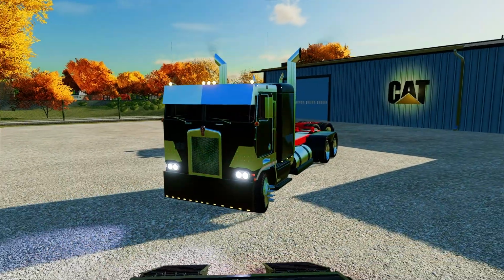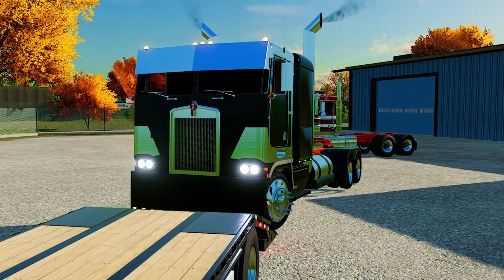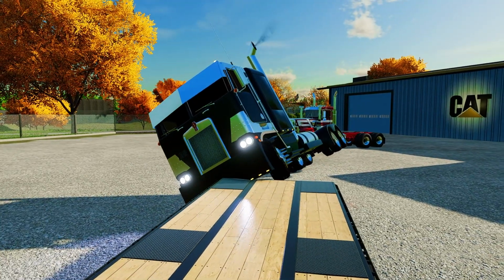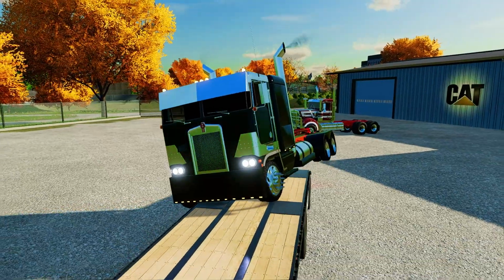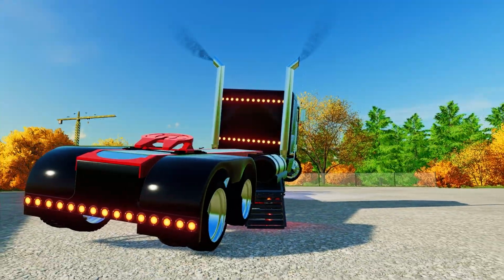That's insane. So since we're loading it on the trailer, we should be good. There we go. Power it on. You can hear the turbo diesel. Yeah, this bumper ain't the best idea, but we'll get it on. There we go. We got this thing on. The only problem is it's going to bottom out in the center. So we got to use the back right wheels to power this thing on the trailer.